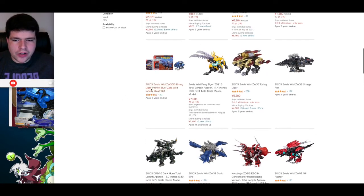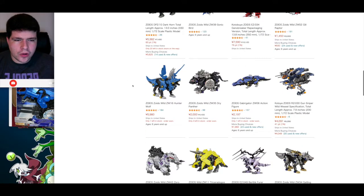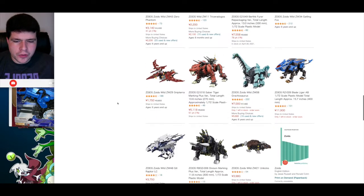Allegedly, there are sellers that have the Infinity Blast Special Edition with the Blue Rising Liger. I would not go for that. It's probably marked up like crazy. Good price for the Dark Horn there, though. One of the things I thought was interesting with their selection, I mean, it's pretty standard, pretty par for the course for the most part.